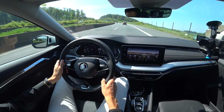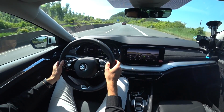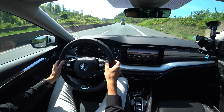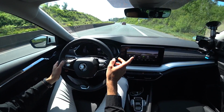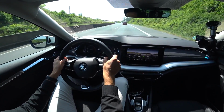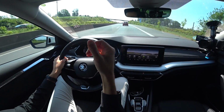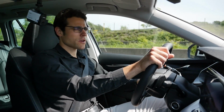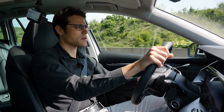So now I'm in the center of the lane. What happens when we get to the side of the road? You can see here a slight counter steering from the car. That's really good, and I think also how it's supposed to be. With Mercedes, they do it with brake intervention. I will give you an example of that at the very same spot with the CLA shooting brake. Here, definitely better that they do that with a steering wheel intervention.